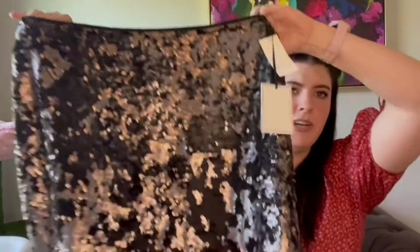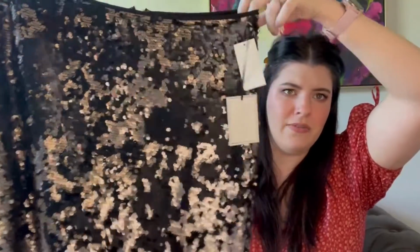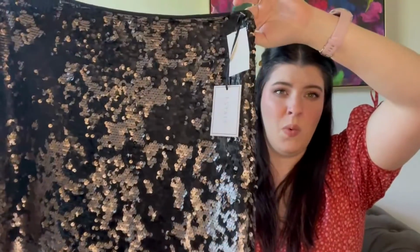But it was the right price to pick up, so I don't mind doing it at those prices. This is One State, size 12. This is a really pretty sequin little mini skirt where the sequins can go back and forth, and this is new with tags. This is listed as well.